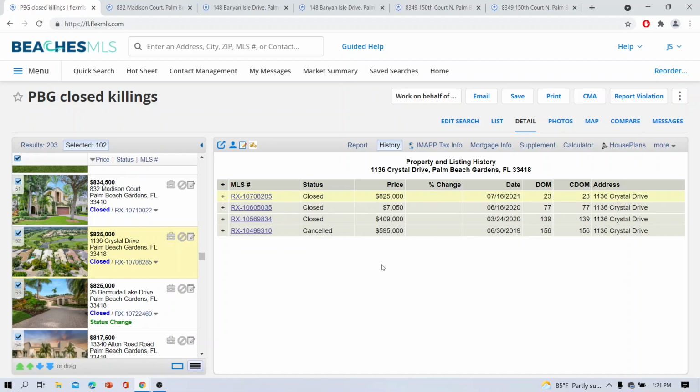So, wow, this one was renting for $7,000 a month. They paid $409 for it in 2020. So a year later, they sold it for double. And in between, they rented it out for $7,000 a month. Interesting, right? Let's see this one.